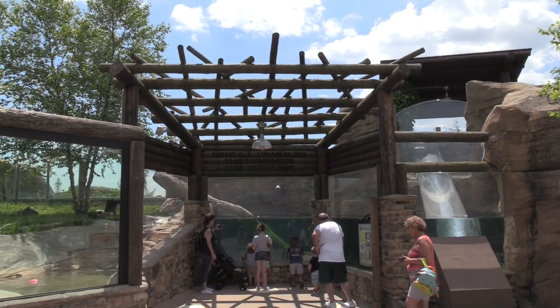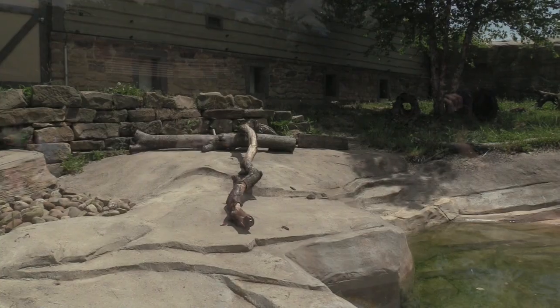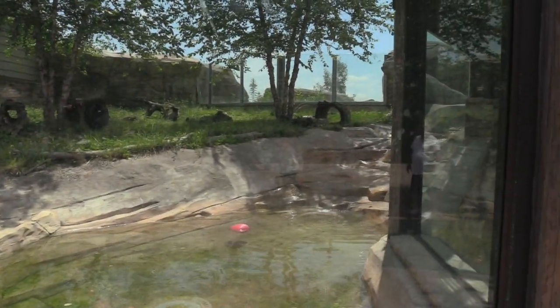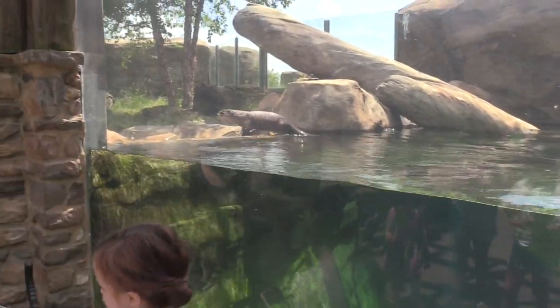Alright, River Otter habitat. River otter. So River Otter's got all sorts of space and water to play in. He's in the water. The overflow goes down here.